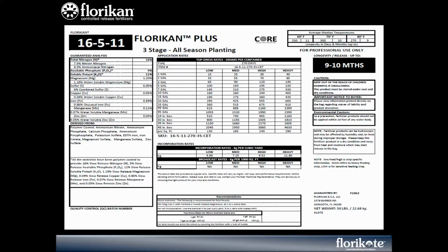Now what we call this at Florikan is a superior process created by superior performance based on the achievement of total quality. Everything we do at Florikan is total quality.